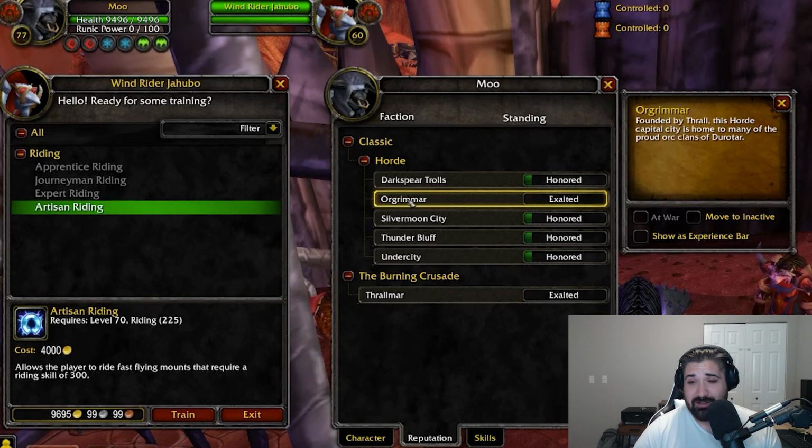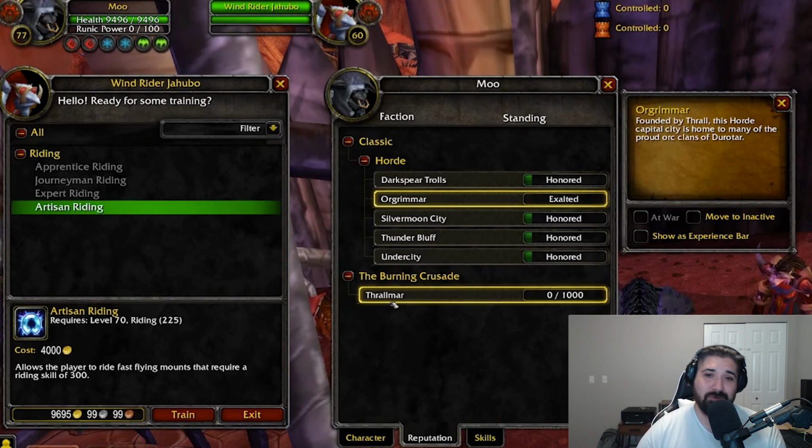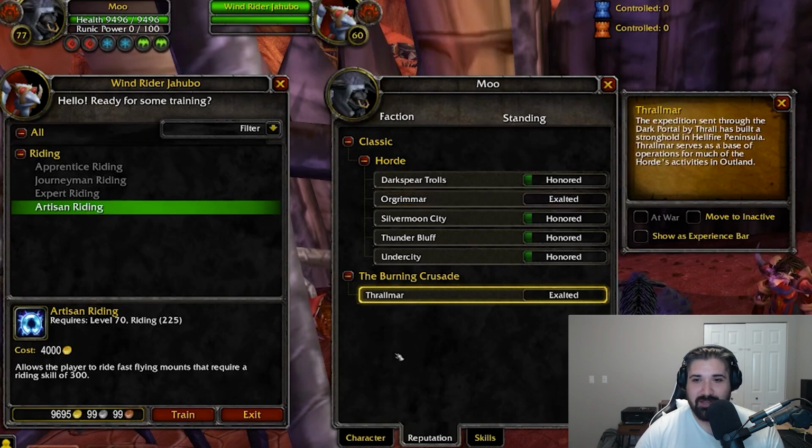So if you're leveling an alt, maybe you have a new max level character, don't buy expert riding, don't buy any flying or epic flying, just wait for Wrath of the Lich King. It's going to save you a bunch of gold to do it that way.